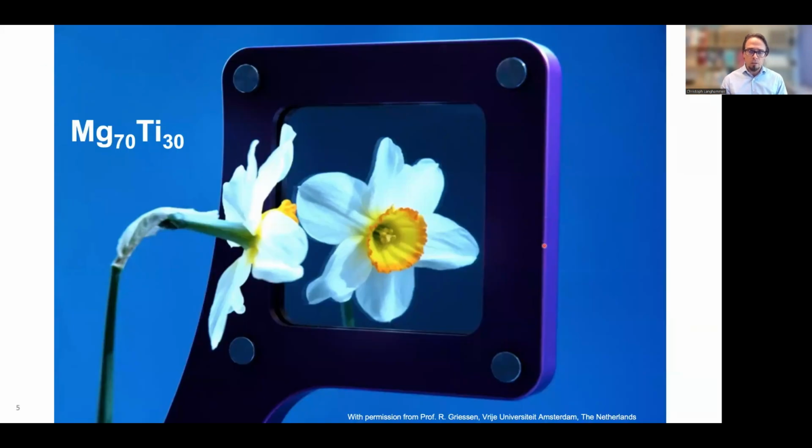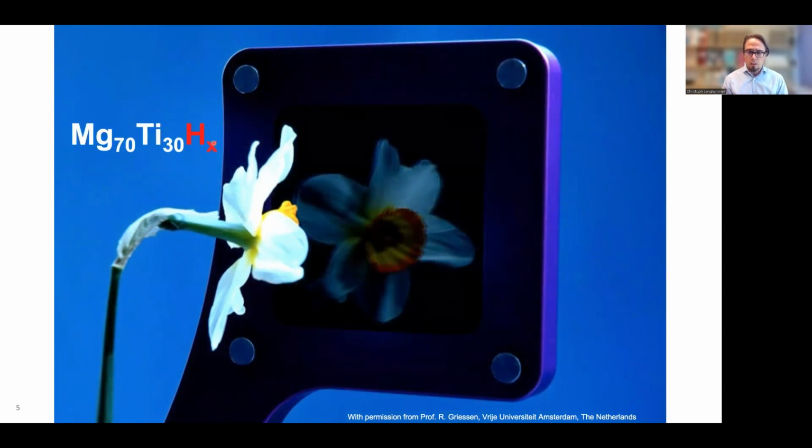And this is very nicely illustrated on this next picture that soon will be turned into a video, where you see a flower reflected in a thin film of a magnesium titanium alloy, a mixture of these two metals. Since it's a metal, it is highly reflective. But as we expose this to hydrogen, you can see that the reflection of the flower almost disappears, and that is because hydrogen has been absorbed into this thin film. It has formed a magnesium titanium hydride, which is no longer a metal, but actually an insulator, and therefore does no longer efficiently reflect light.